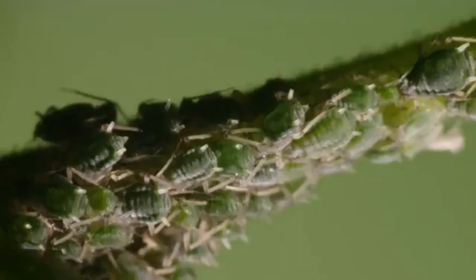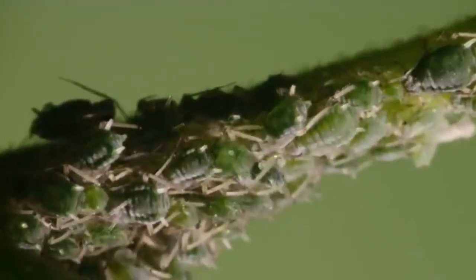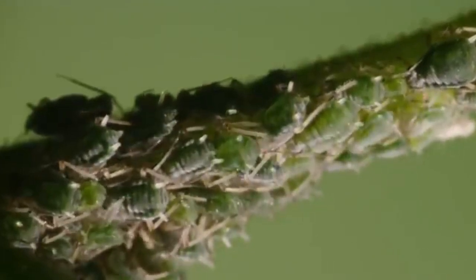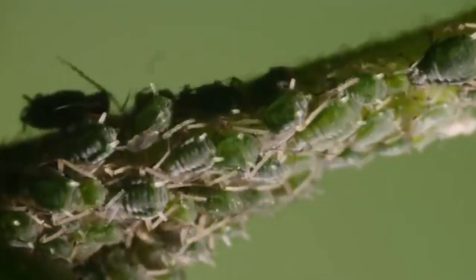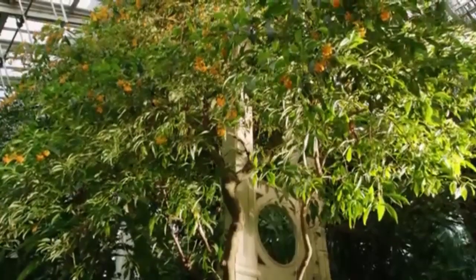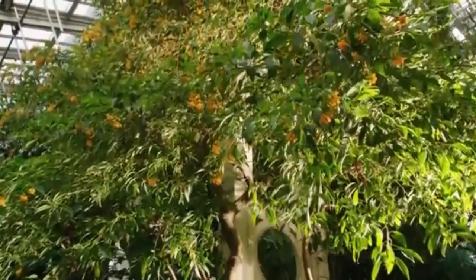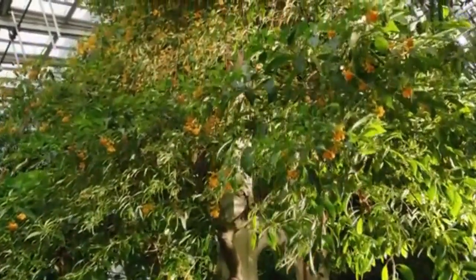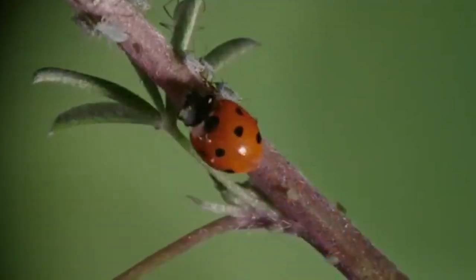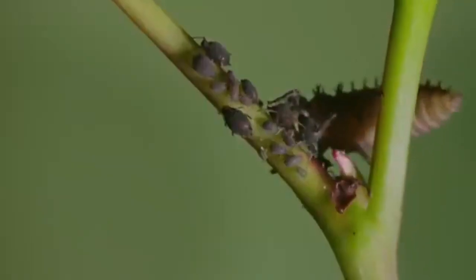Such telescoping generations enable aphids to infest a whole plant in a matter of hours. But aphids are themselves food for others, and assemblies like these don't go unnoticed by other insects. Among the most voracious are the many kinds of ladybird and their larvae.